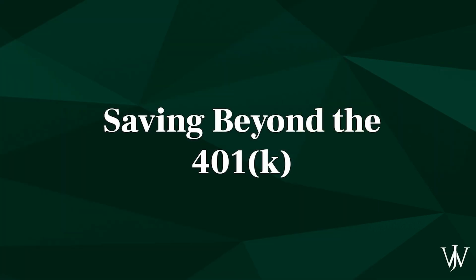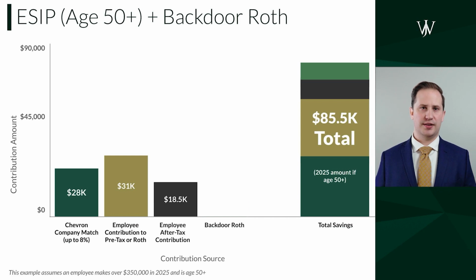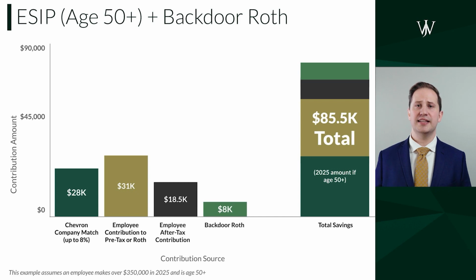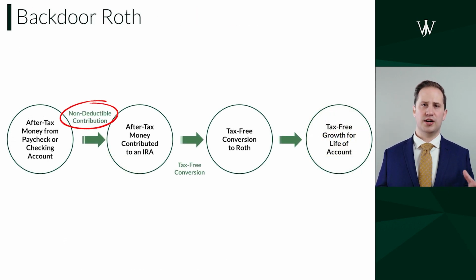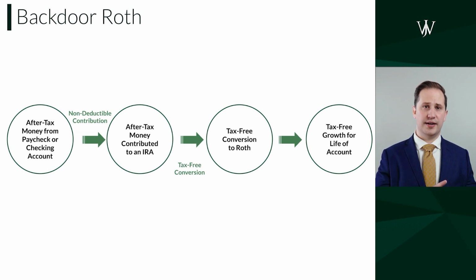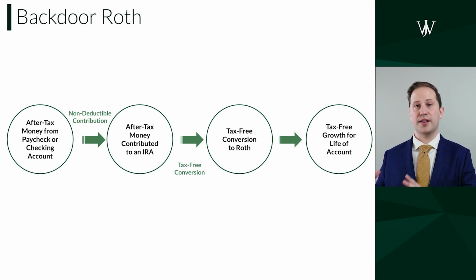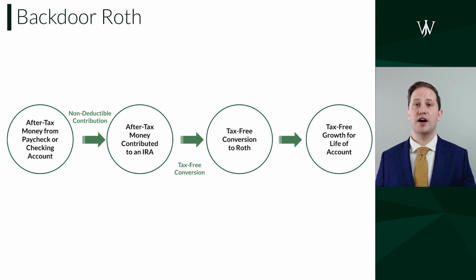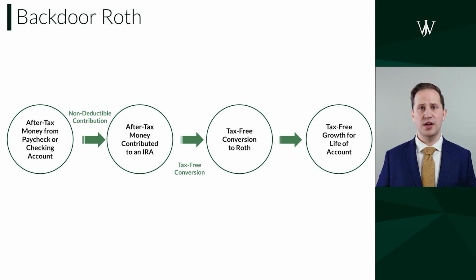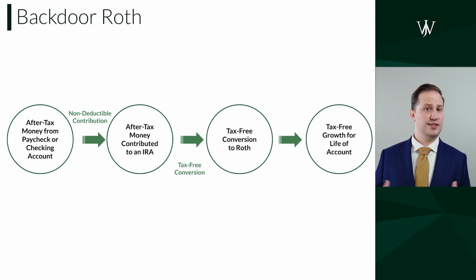Now let's look outside the 401k, starting with the Backdoor Roth strategy. This is different from the Mega Backdoor Roth. It involves smaller contributions. For those 50 and older, you can contribute $8,000 to a Roth via this method. You start by making a non-deductible contribution to a traditional IRA. Then you convert that money into a Roth IRA. Because it was non-deductible, the conversion is tax-free. The catch is the pro rata rule, which can complicate things if you have other pre-tax IRA balances. We have a blog post on our website that explains this in detail.